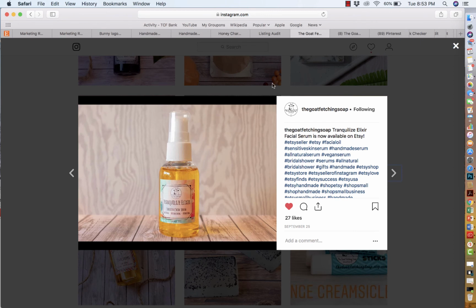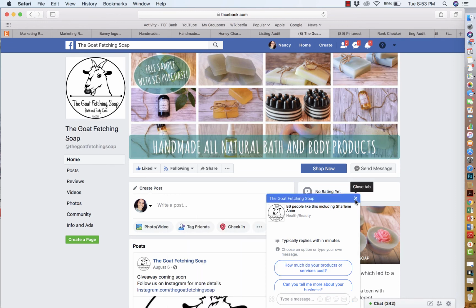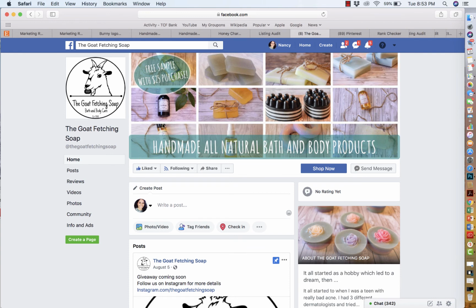That way you get more likes, and that's how you increase your likes, your comments, and engagement. But other than that, you've done a really good job. So you should be proud of yourself. The same thing with your Facebook page. You have the autoresponder, which is great. You have your logo, you have your banner, which matches your store.